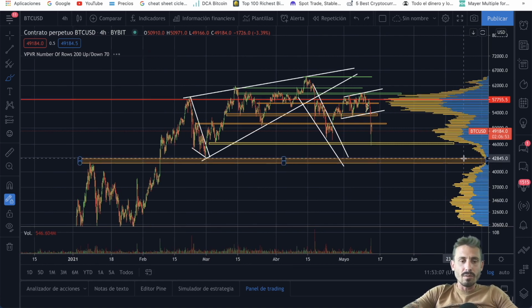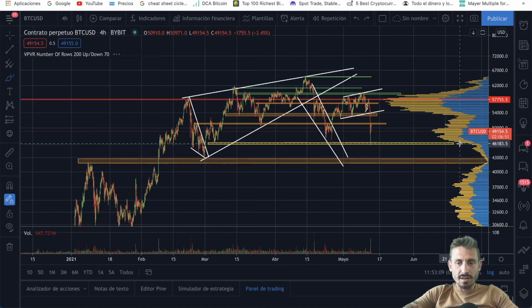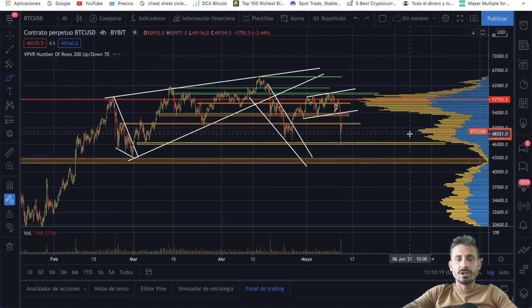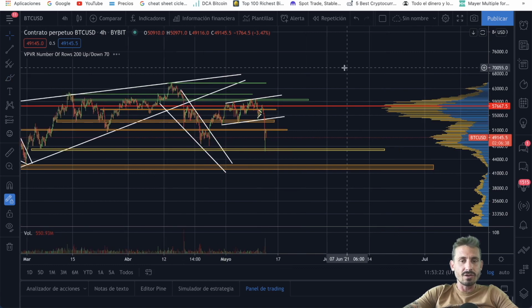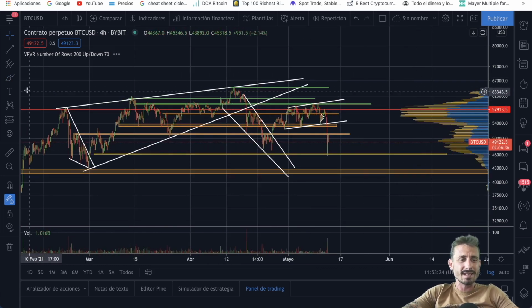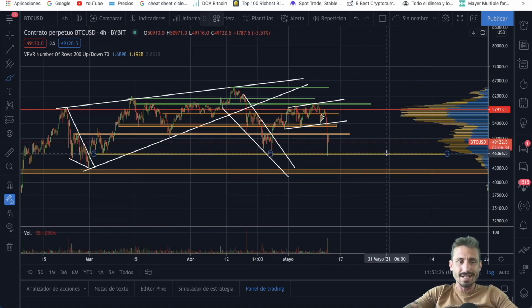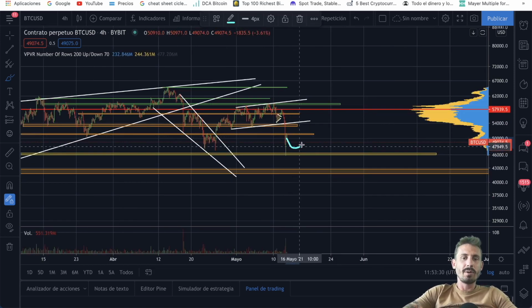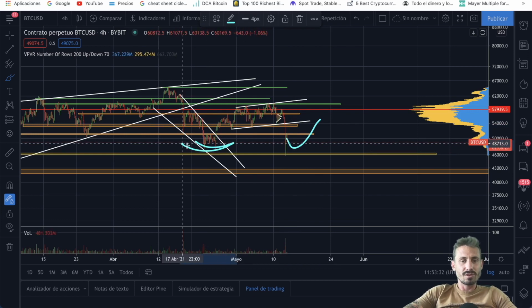I don't think that we'll be coming this low, guys. I do think that this cluster of volume is going to hold, because if we break, we'll have such a sharp drop all the way down to the $41,000 range. So this is what I think is going to happen to Bitcoin. I do believe that this is going to hold. The $46,000 range is going to hold nicely as support, and we'll be creating a double bottom scenario, guys.